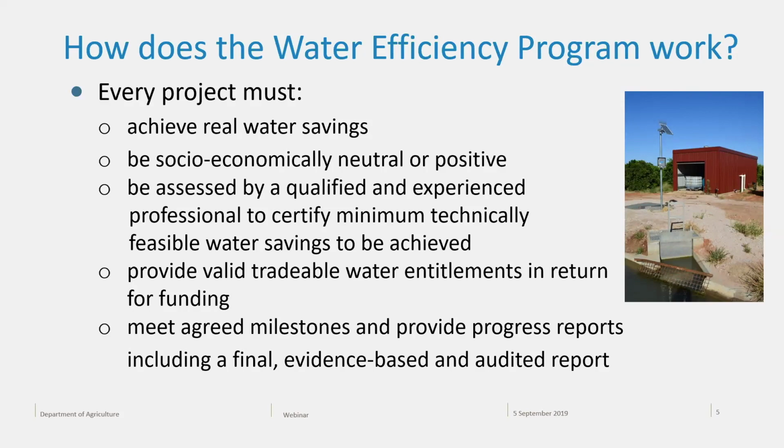Okay, that's great. So can you now just please tell us how the water efficiency program works? Sure. There are 3 ways you can participate in the program, either through a delivery partner or by registering yourself as a project partner or by participating in a state-led project. I'll give more information about those 3 options shortly. But overall, the program aims to help businesses invest in infrastructure modernisation projects that will increase their water efficiency and generate water savings.